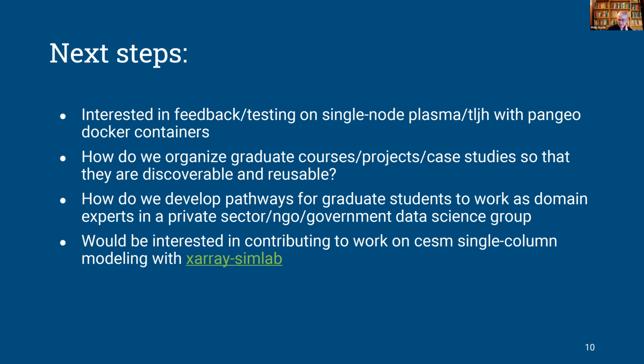So what are the next steps? Well, I'm interested to see whether other people are in my situation with single node Docker-based hubs. I think we should be thinking about how we organize graduate courses, projects, and case studies in the whole earth sciences computation ecosystem. Really interested in strengthening pathways for graduate students to work as domain experts in the private sector, because that is the future, and we don't have those connections at the level that I'd like right now.